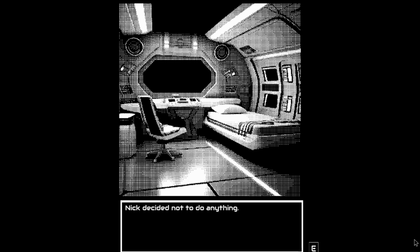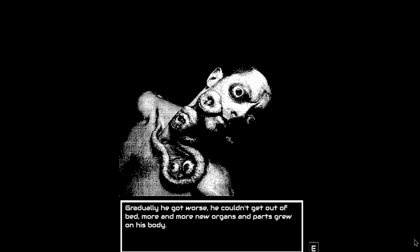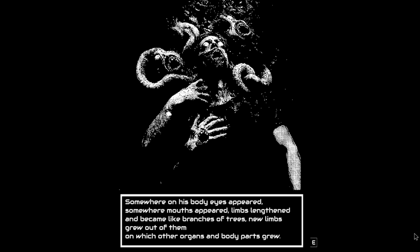Nick decided not to do anything. He went back to his room and lay on the bed. He lay there for a while, listening to his sensations. He didn't feel any pain, but he felt a kind of heaviness hanging over him from all sides. Gradually he got worse. He couldn't get out of the bed. More and more new organs and parts grew on his body. Somewhere on his body eyes appeared, somewhere mouths appeared, limbs lengthened and became like branches of trees. New limbs grew out of them, on which other organs and body parts grew.